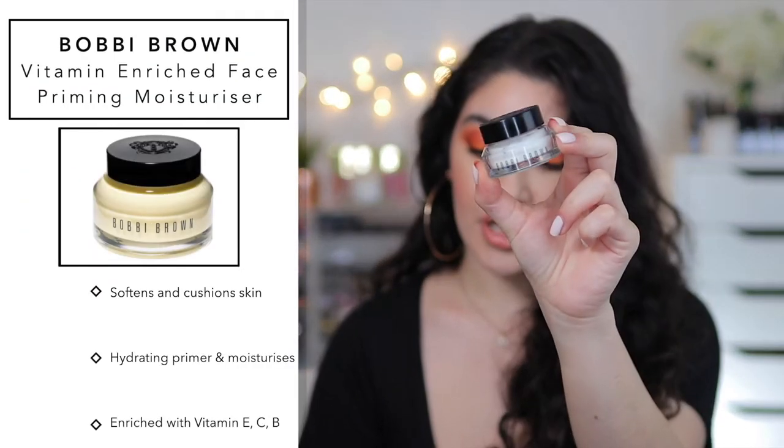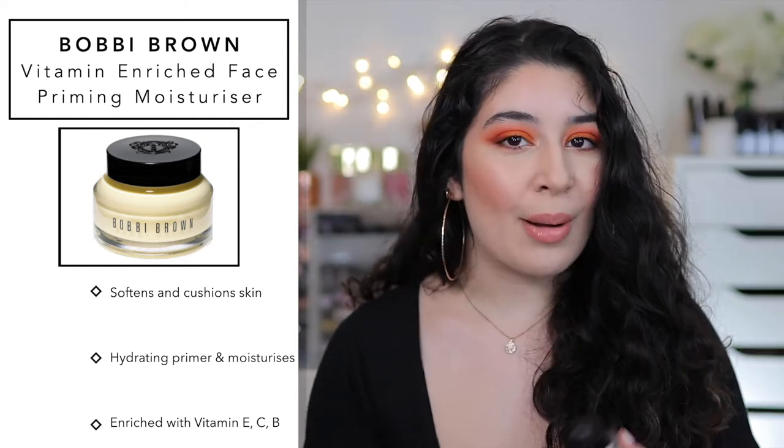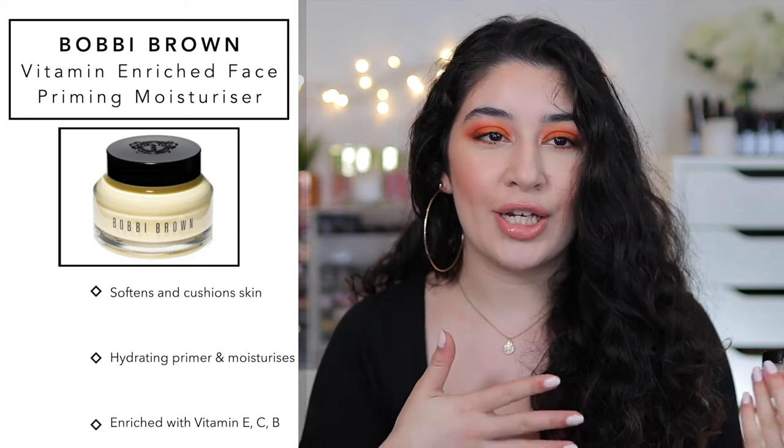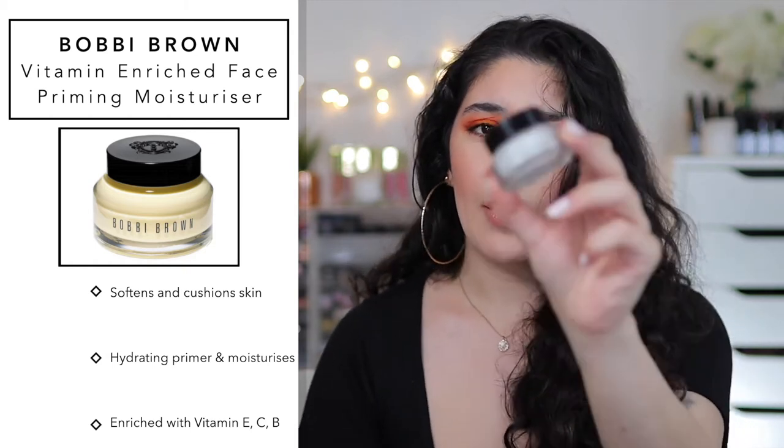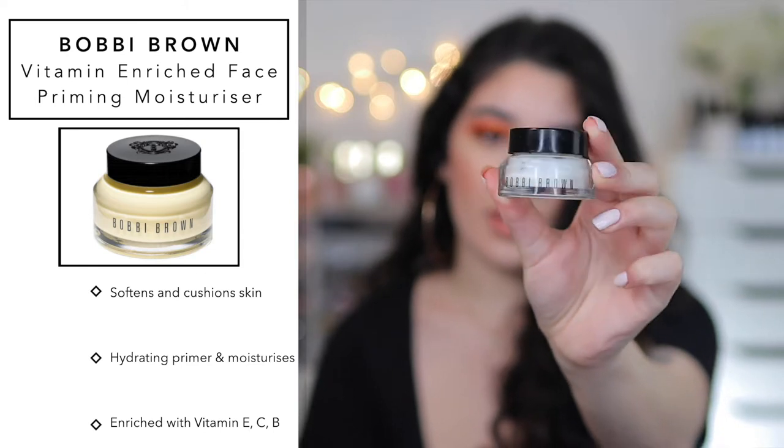So I'm first going to start off with primer. For my primer, I was going to mention the Fenty one, which I absolutely love, but I'm going to mention one that not a lot of people talk about, and I use this up so much. This is the Bobbi Brown Enriched Face Base Vitamin Primer. It's basically a primer and a moisturizer in one, so you're getting two for one for your money. Bobbi Brown is such a great luxurious brand, and the quality of their products is amazing.